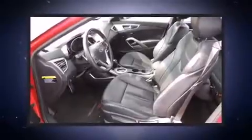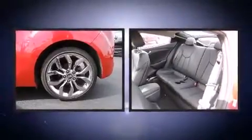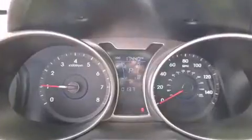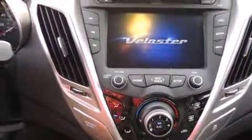Hyundai ensures the safety and security of its passengers with equipment such as head curtain airbags, front side impact airbags, traction control, brake assist, a panic alarm, an emergency communication system, and four-wheel disc brakes with ABS. It also arrives with a Carfax history report indicating just one previous owner.